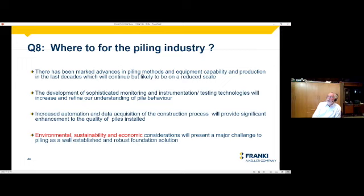The final question, where to for the piling industry? There have been marked advances in piling methods and equipment capability and production in the last decades, and this will continue, but will likely be on a reducing scale going forward. The development of sophisticated monitoring and instrumentation technologies will increase and refine our understanding of pile behavior. Increased automation and data acquisition of the construction process will provide significant enhancement in the quality of piles installed.